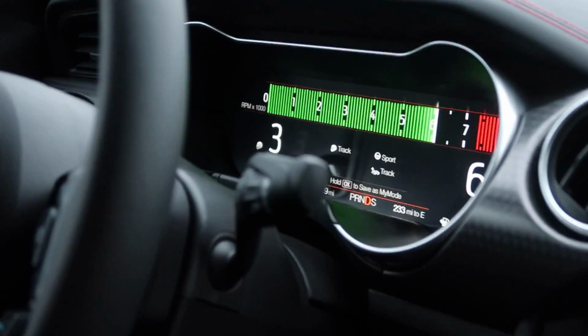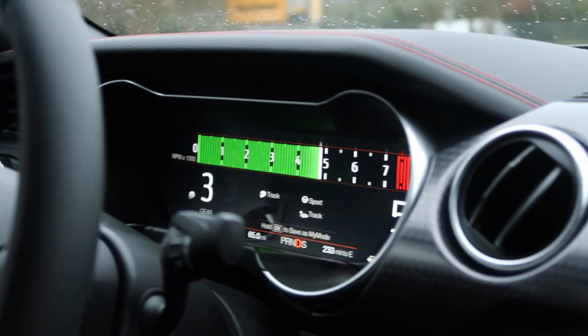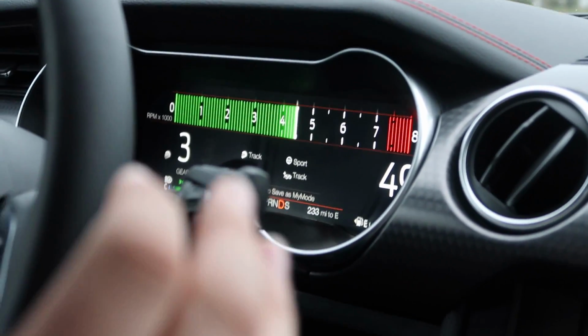Oh, so we're in track mode right now, and it just detected that I stepped on the brake, so it actually auto rev matched down to get me into a gear. So now it's in third gear, so it's not like a typical automatic where you'd be in all sorts of different gears. That's pretty cool. So far, this thing is very, very impressive for a bone stock vehicle. Let's put down a little window action.